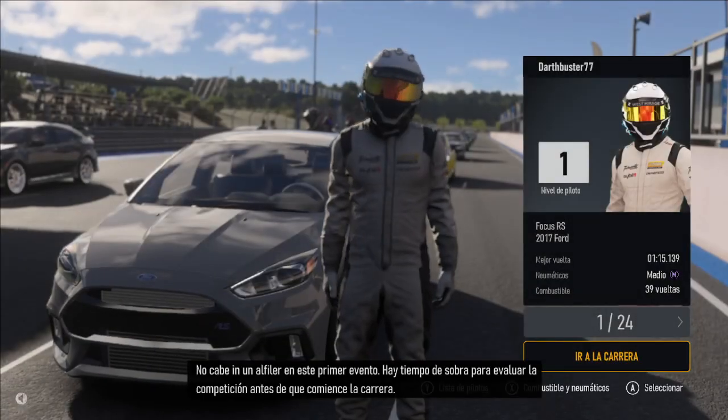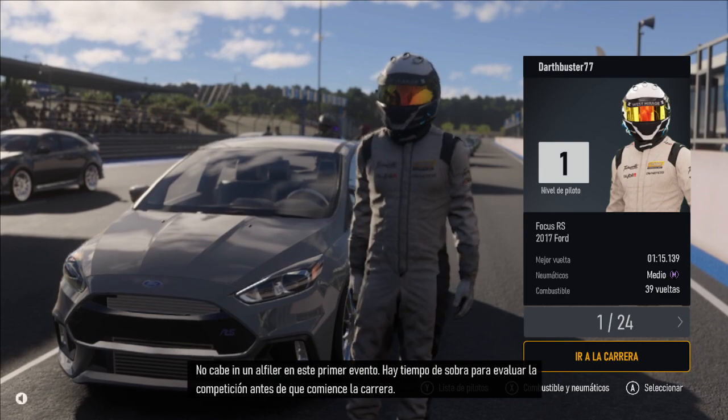It's a stacked field today for this first event. Plenty of time to size up the competition before race starts.